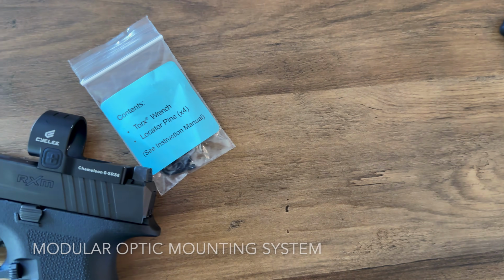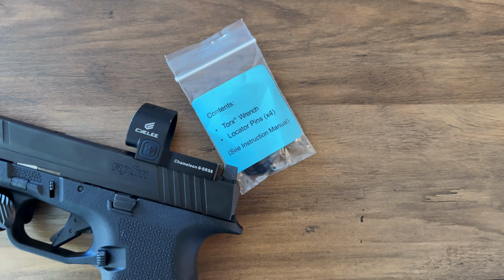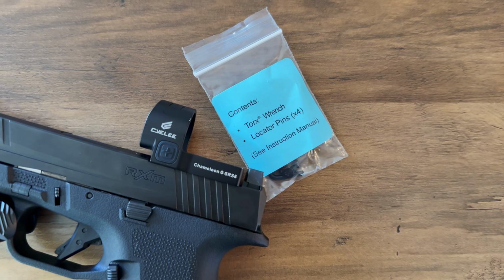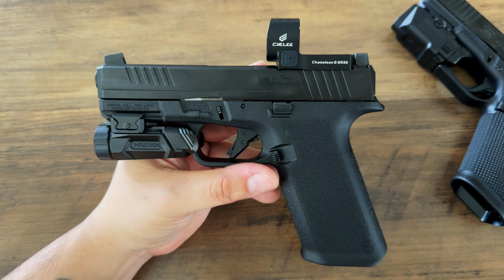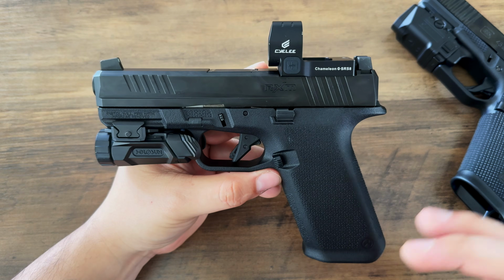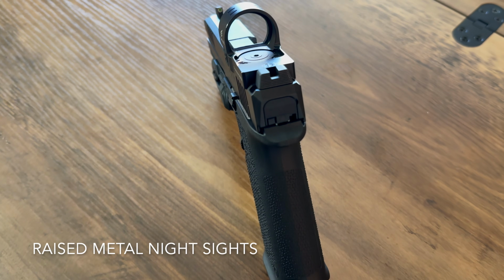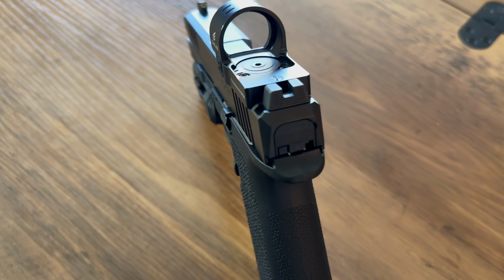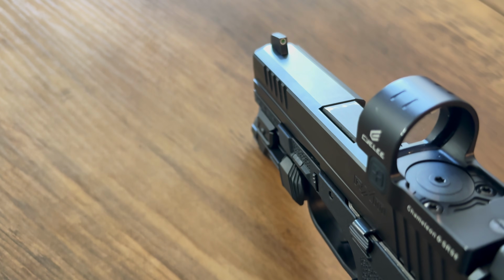And then you have a direct mounting system for your optic plate system here, which is really nice and a standout feature from the Ruger here. You can literally mount almost any dot on the market on this gun without needing an adapter plate thanks to their pin set system. And speaking of which, you do have some raised sights, metal night sights on the RXM. So the rear sight is blacked out and serrated. And then the front sight is a tritium front sight.